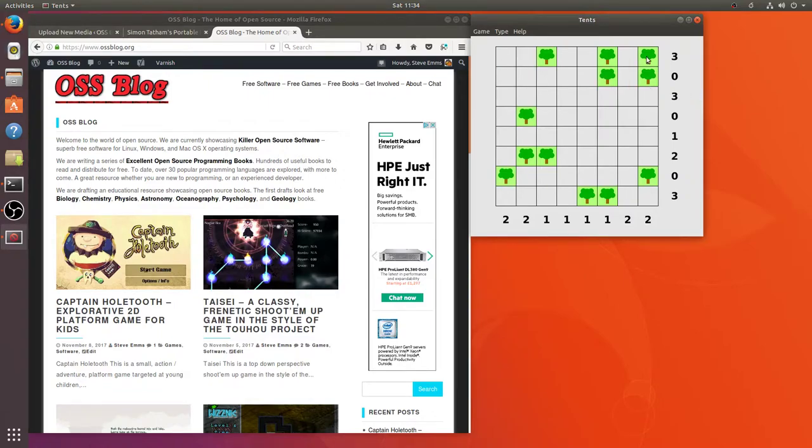As you can see, you've got a grid of squares and there are some trees placed in some of the squares. We also notice there are numbers down the sides of the grid and they indicate the number of tents that are located in either that row or the column. Now there are the same number of tents as trees. There has to be a tent next to a tree. Tents cannot be next to each other. The number of tents match the columns and the rows that are indicated here.